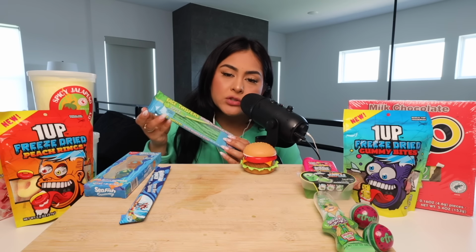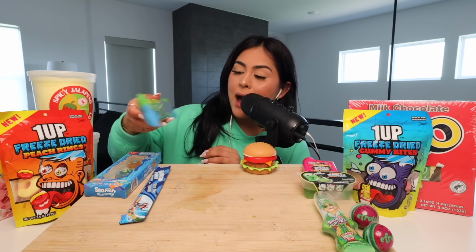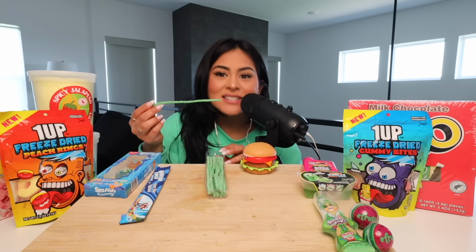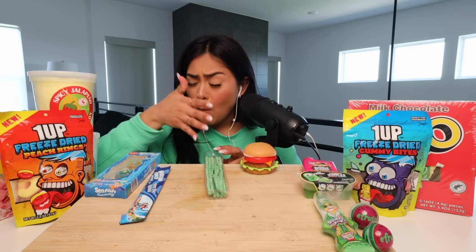Speaking of sour, let's just get it out of the way. This is Space Twisters Sour Bubblegum Apple Flavor. Here we go, let's try it. That's what I'm talking about. Now that right there is sour apple.